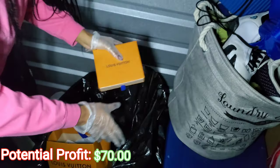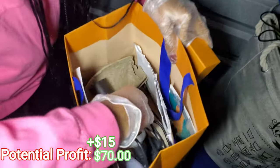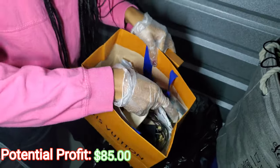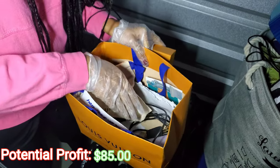It's nothing. Empty. Dang. Can we just sell the box? Is that worth something? Yeah, boxes do sell. I mean, it's a nice box. And they have the dust bag? Uh-huh. Wow. So something clearly Louis Vuitton was in here at one point. Or it still might be in here. It still might. I mean, I'm digging, y'all.